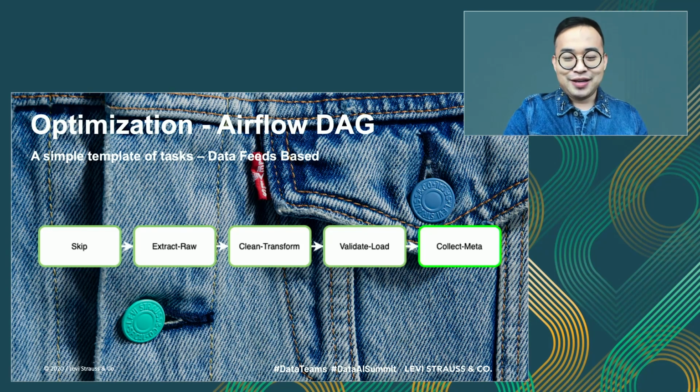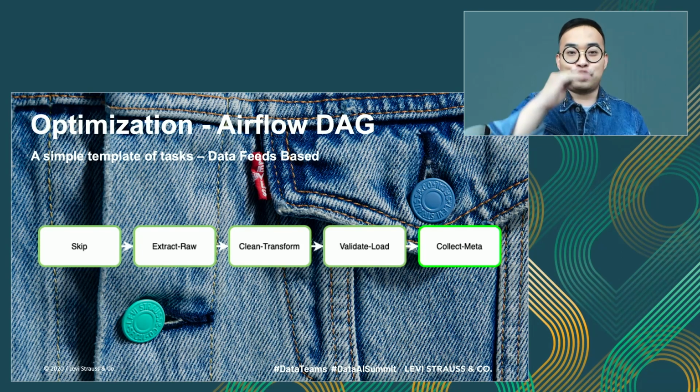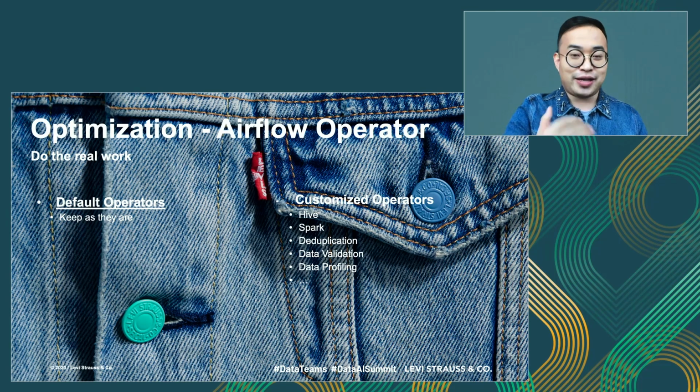Do not do anything in the ETL Airflow doc. What does it mean? The doc is only to help you build a template of what your pipeline should do, which means in the code of the doc, there's nothing like extract, transform, and load. So where should we put the code for extract, transform, and load? That will be in Airflow operators.